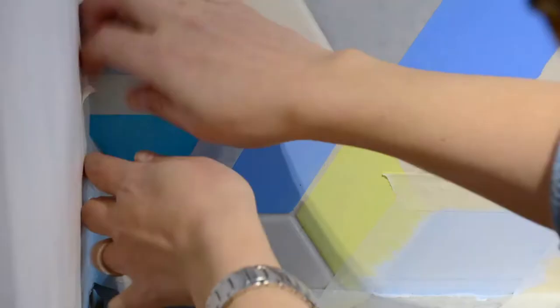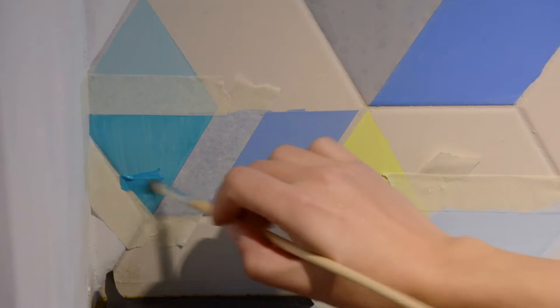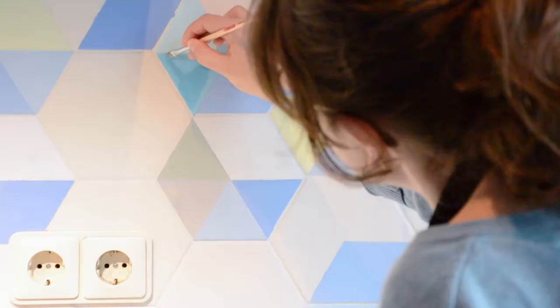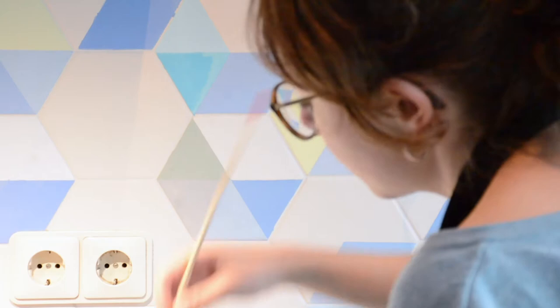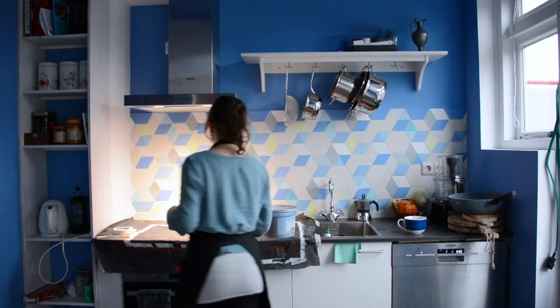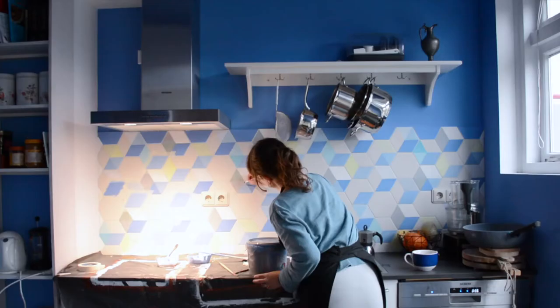As you can see here, we are repainting the kitchen tiles. This is because the paint was kind of scratching off after every time we had to clean the wall, and we didn't put any lacquer or varnish yet, so this is the time to do that. We are only using water-resistant paint, commonly used for bathroom and kitchen walls. And then we will be adding a layer of lacquer to preserve the colors for longer.